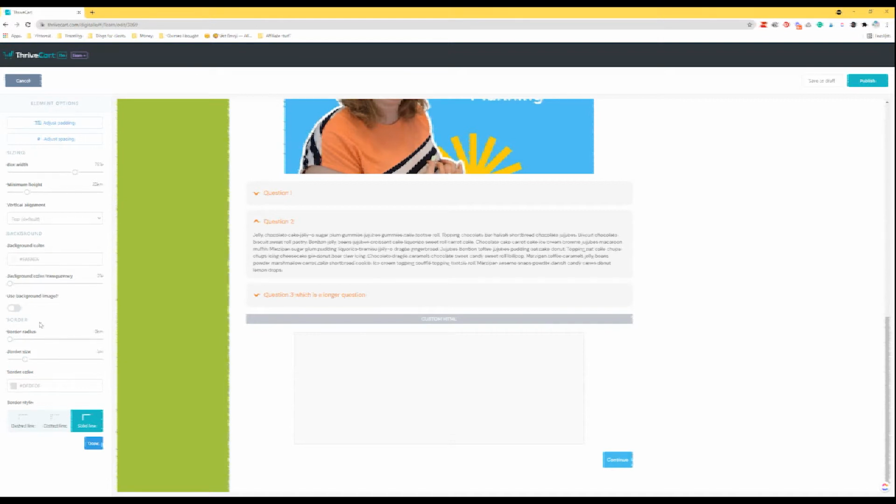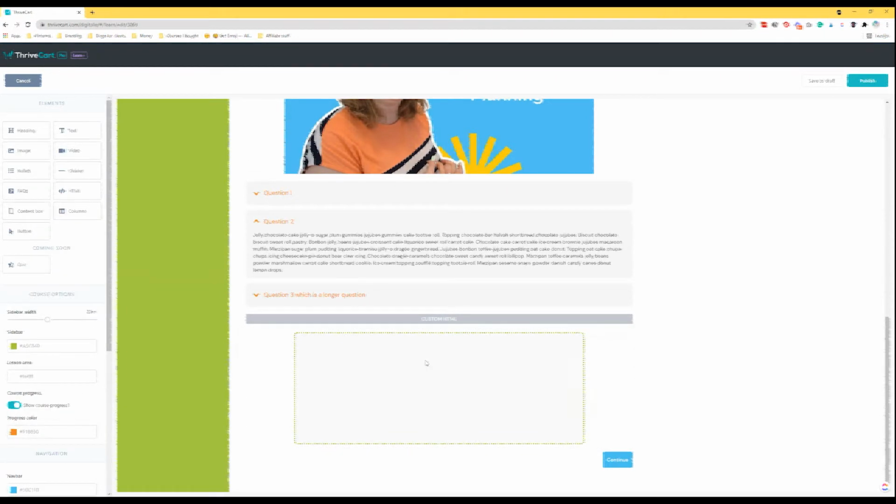You can give it a transparency or even use an image. You can give it a border radius and a border size. And you can set the color of that border. And then you can pick the line. Okay, so now you have this. So what can you do with that?